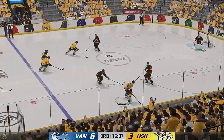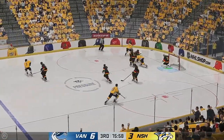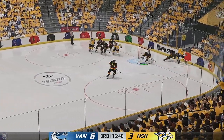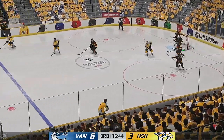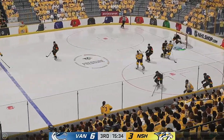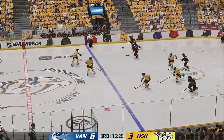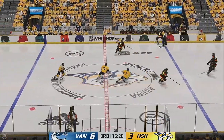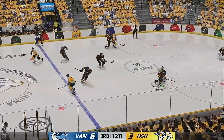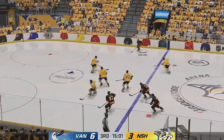The Predators take it along the wall. Shredden's got it in the offensive zone. Scrum along the boards. And it's a quick pass to Carrier. Long jam in front. That's broken up. Lugging the puck, and some good footwork to kick it away. Quick feed to Novak. Picks off the feed. And now he moves it up to Garland.